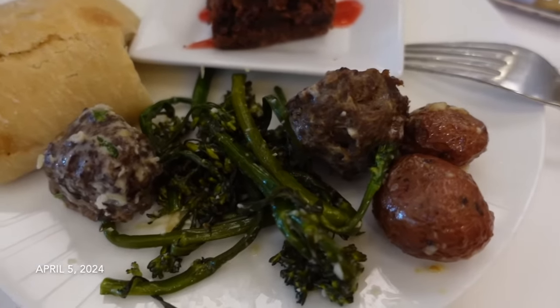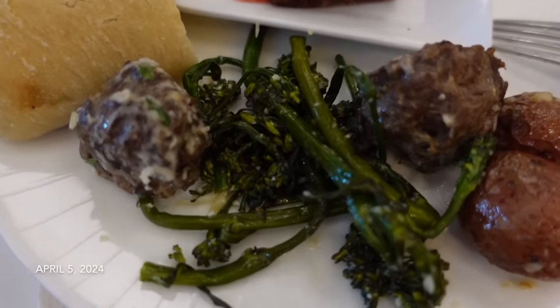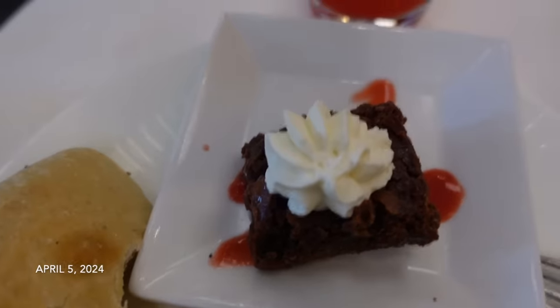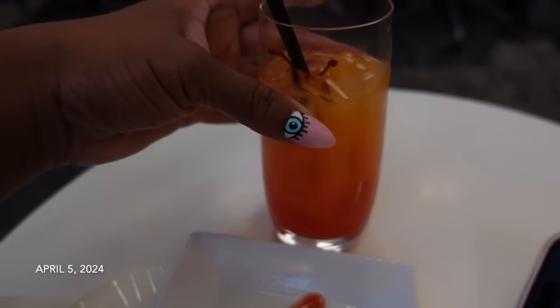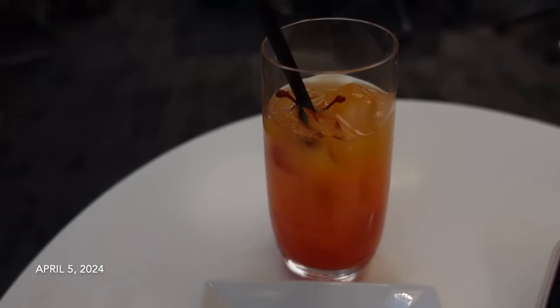Okay, y'all, about 2 hours later, I'm still here. They got lunch out. Beef meatballs, broccolini, potatoes, bread, dessert. And I'm on my third drink. I gotta leave in about 20 minutes, so I might get one more just to top things off.